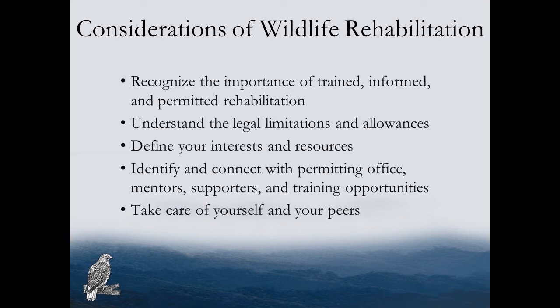After deciding what we want to do, it's time to identify the permitting agency. Familiarize yourself with the permit conditions, locate mentors, supporters, and training opportunities, and map out your path to reach your rehabilitation goals. Finally, I want to emphasize the importance of providing intentional and optimal care to our wild patients, but offering that same care, respect, and gentleness to ourselves and to our peers as well.